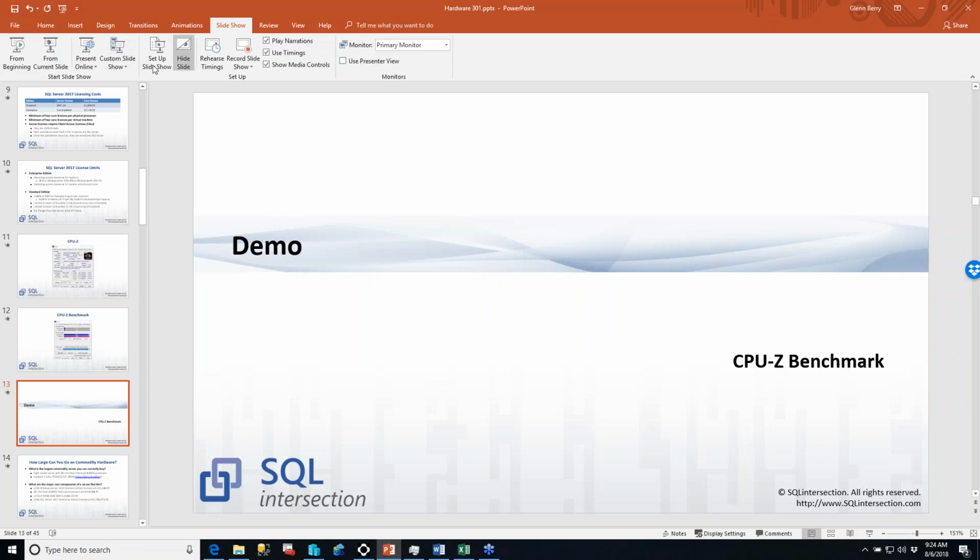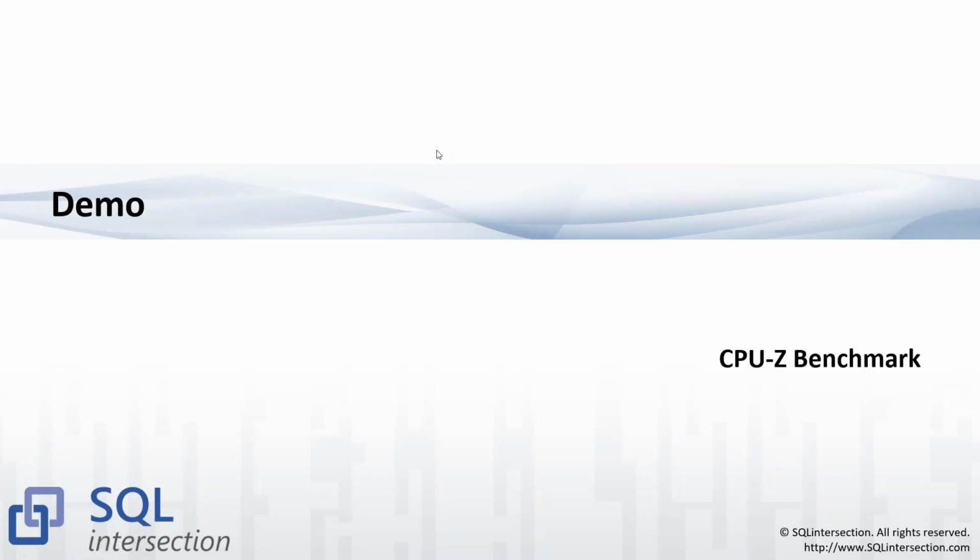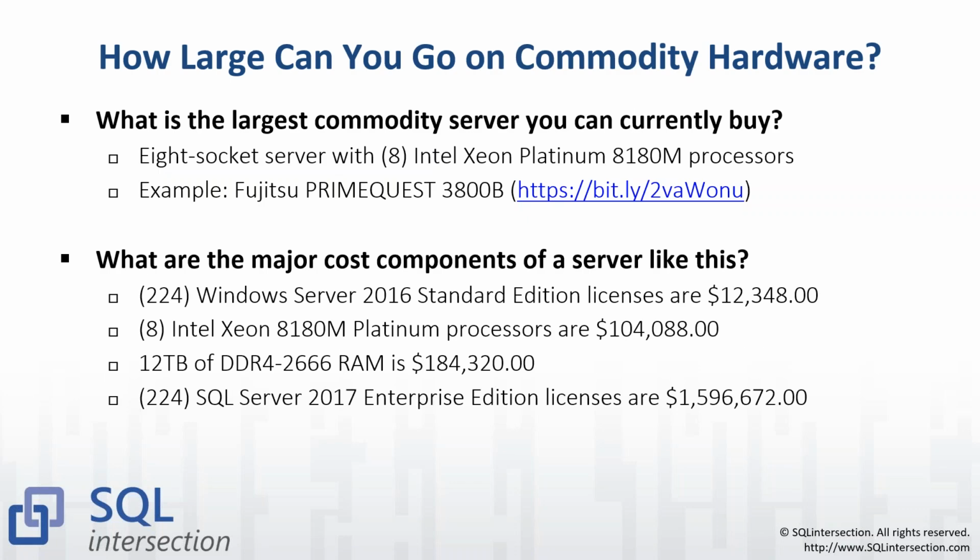So going back to this, to get into the meat of this, how large can you actually go on commodity hardware? Well, 8-socket servers are about the biggest you can get for commodity. So say Fujitsu sells an 8-socket server. And so if you wanted to get the very biggest physical server you could get in the commodity space, it would be an 8-socket server. It would have 8 of the top-of-the-line Intel Xeon 8180M Platinum processors.